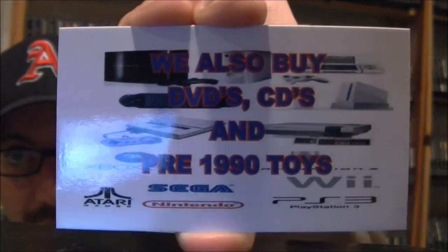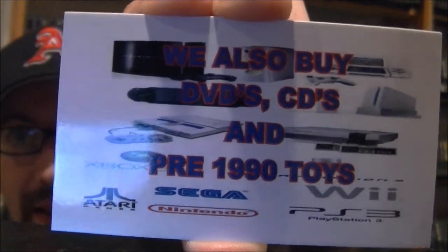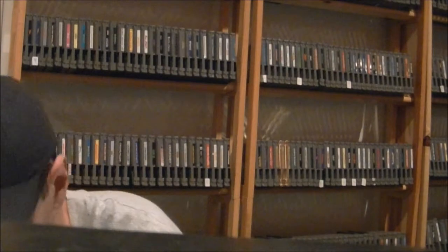And if you look at the flip side, it says we also buy CDs, DVDs, and pre-1990 toys. But you can see all the different logos and stuff. It's a place called the Video Game Store. Again, I took a picture of the front door. Here it is.